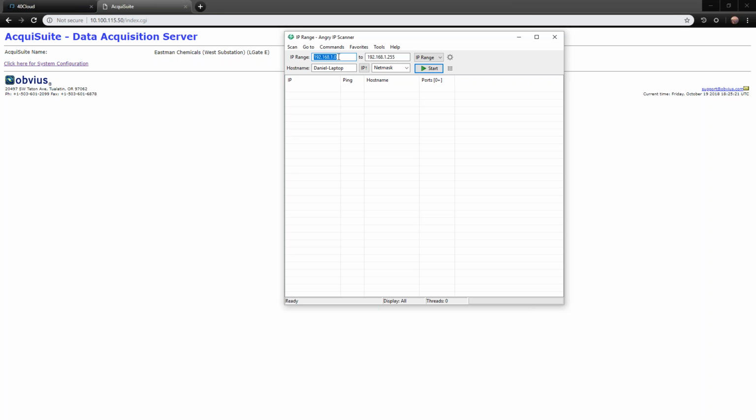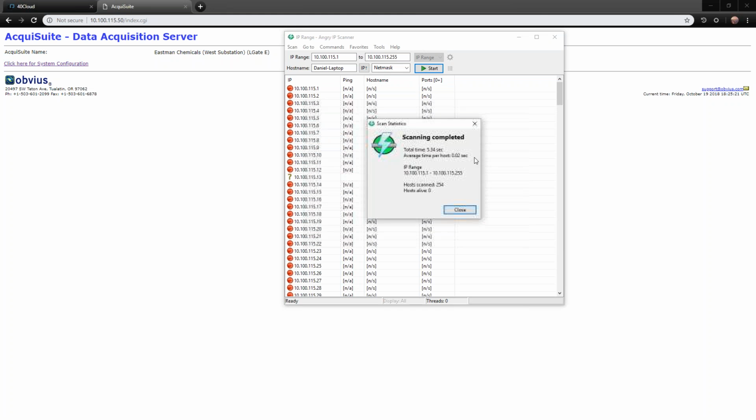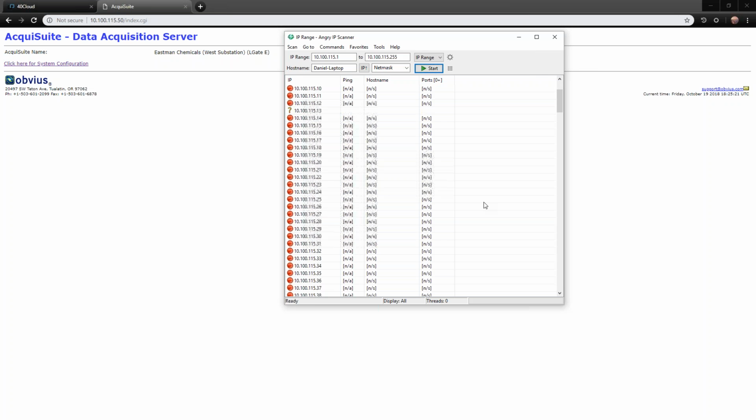So in theory, what I can do is say, I'm going to ping all the IP addresses between 10.100.115.1 and 10.100.115.255, and it's going to tell me what IPs actually have devices connected to them. So sometimes if you're looking for a rogue device or a gateway that might not be well documented, this is a pretty good way to get a head start.